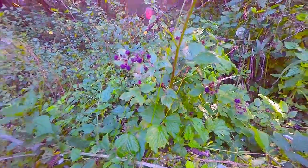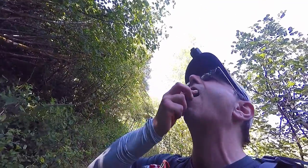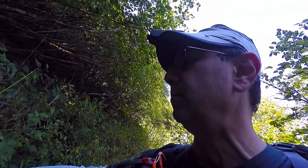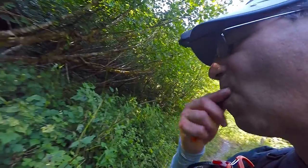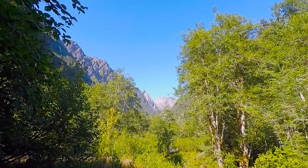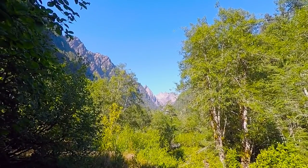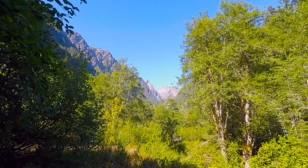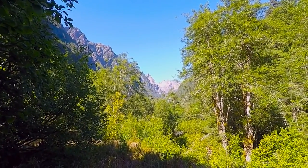Here's some nice blackberries, maybe a little bit past their time, but let's see if it's any good. It's still good. And there is a look at our objective. We're not going up to that glacier, but I'll be right below that in the valley.